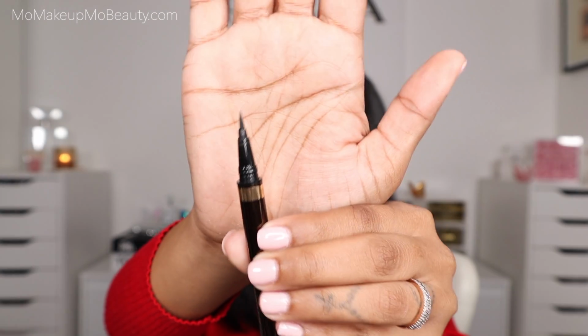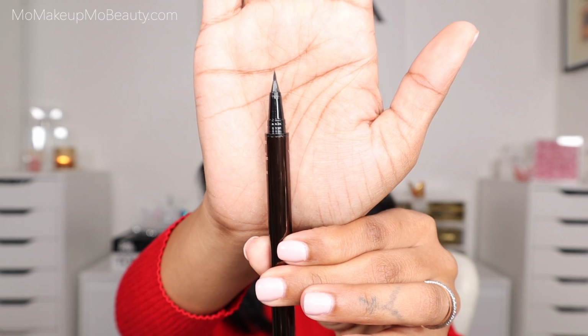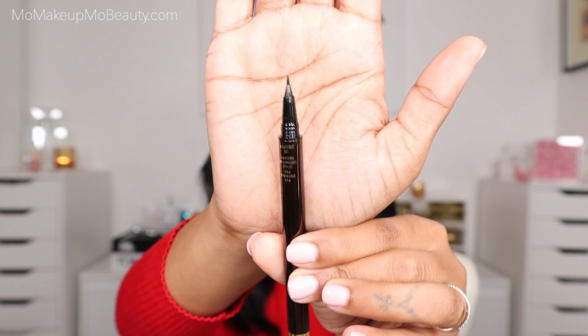Tom Ford, I feel, has one of the best eyeliners, liquid liners, felt tip, gel eyeliner products on the market, hands down. This is Tom Ford's Eye Defining Pen. This is dual-ended, okay? So it's a 2-in-1. On one end, it's more of your traditional liner. And on the other, it's a smaller one, perfect for keeping things precise.